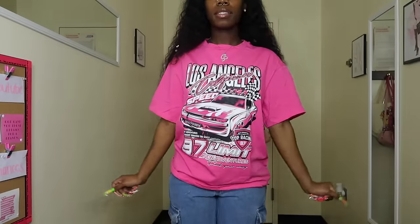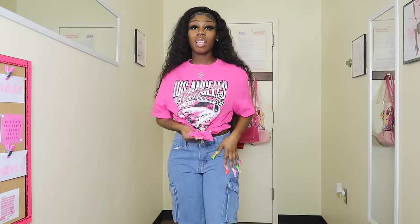Okay, we have the next items. Well, let me back up. Okay, we have the next items, which would be these baggy cargo. Well, they're not baggy. They're actually kind of tight.